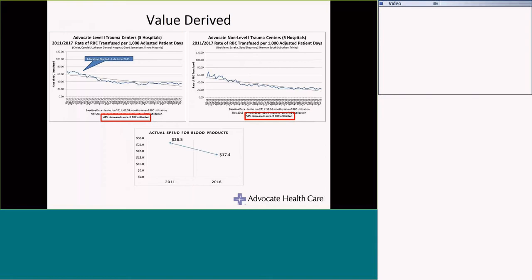The other pleasant surprise we found was the amount of clinical dollars that were saved by not overusing blood products. As you can see, we went from about $26.5 million to now, here at Advocate, we average about $17.4 million annually on blood product use. That is not an insignificant saving, especially in this healthcare market. Those are dollars that can be repurposed for other needs. And again, that $17.4 million is in the context of actually adding 2 more hospitals to Advocate between the time the initiative started. Next slide.